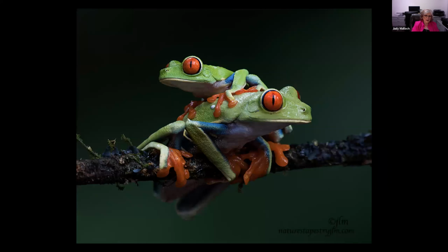And this one, there had been two red-eyed frogs on a limb. And for some reason, I guess the one chose that he wanted to get to the other side. So I just waited for that. And it was fun to capture the two together. I'm not sure if they were male or female or just two frogs, but it was just a fun picture.